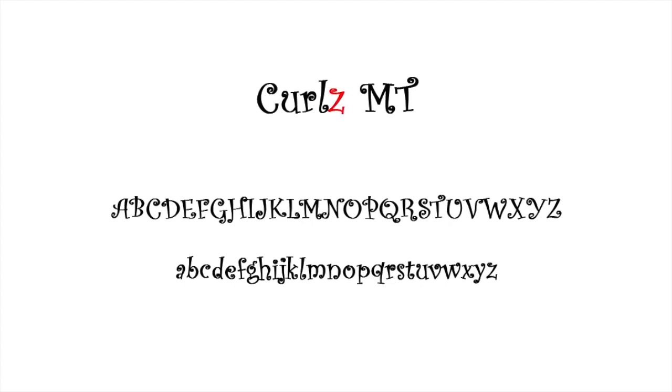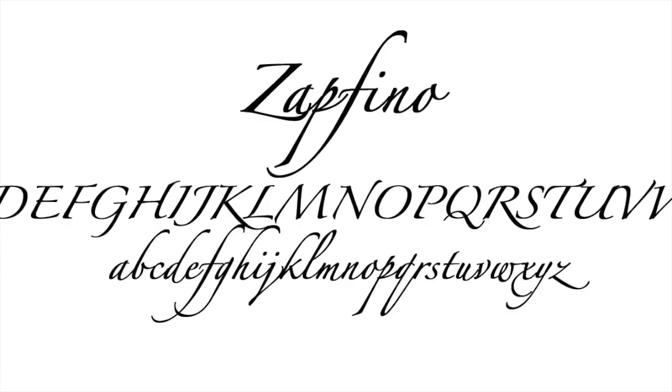The thing is though, I don't think that this is necessarily a visual episode, because some of these are onomatopoetic. What do you think is the most onomatopoetic font name? I have mine that just popped into my head. Curls MT with a Z. Curls with a Z is pretty onomatopoetic of what the font actually is. That's the worst one. The one that has the Z that is among the worst fonts of all time, because its size is so dramatically different than everything else. Zapfino!